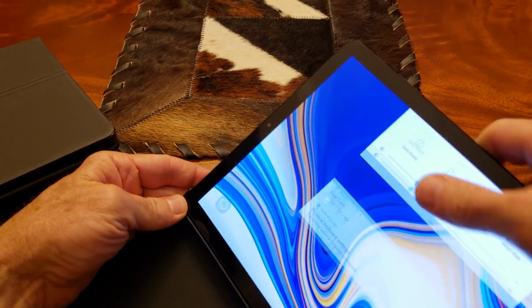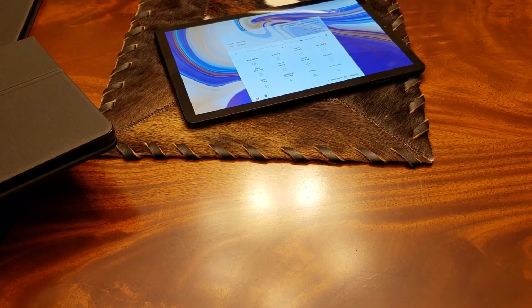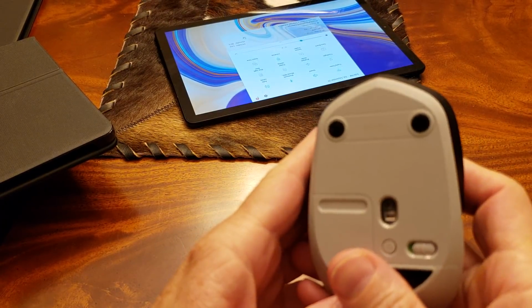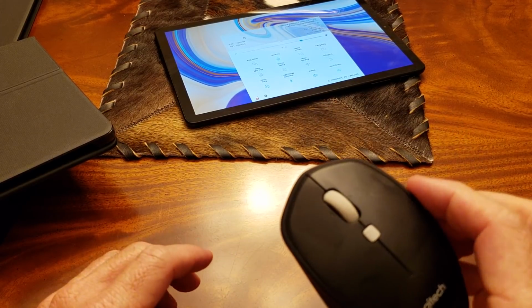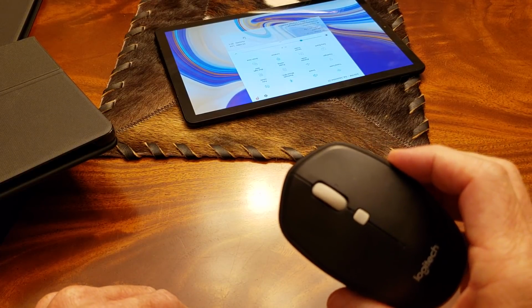The other accessory that I bought is going to be this Logitech mouse. I don't know if you can see that or not, my guess is probably no. But it's the M535 Bluetooth mouse. I got it from Amazon. I want to say maybe 20 bucks.